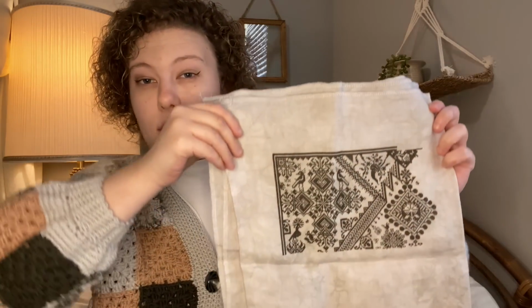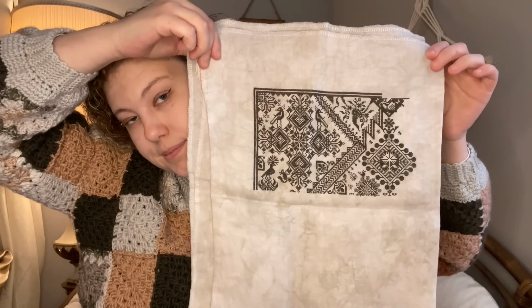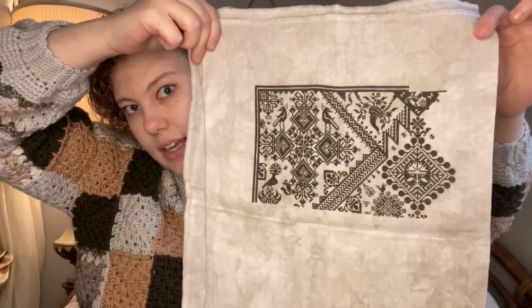And now we have Pandemic by Long Dog Samplers. This was available for free for a limited time, which is so generous. And I started this as, let's see, October 29th, 2021. I'm doing this on 40 count Bramble. I have a big cut of it here, and then I'm using DMC 3021. That's as far as I got.